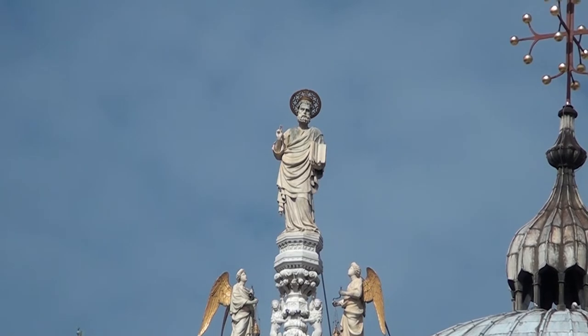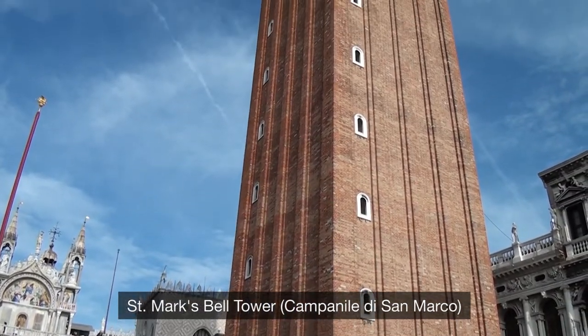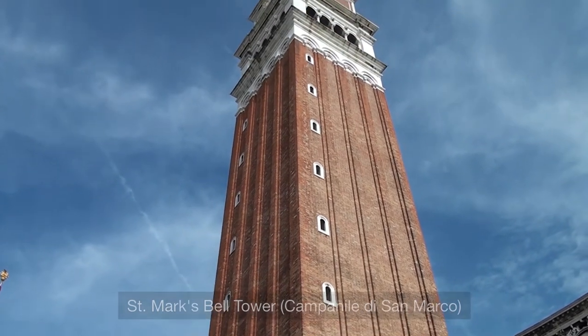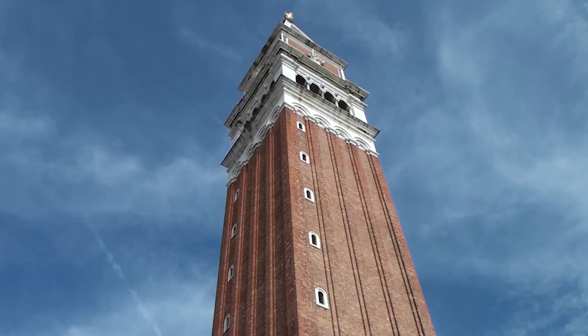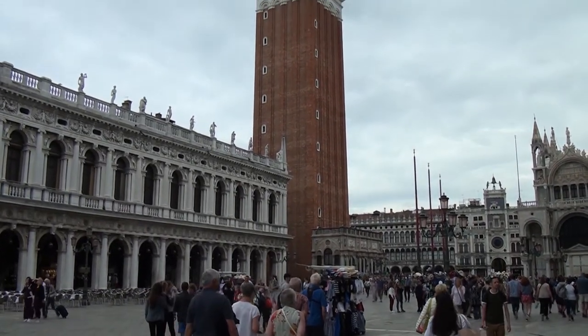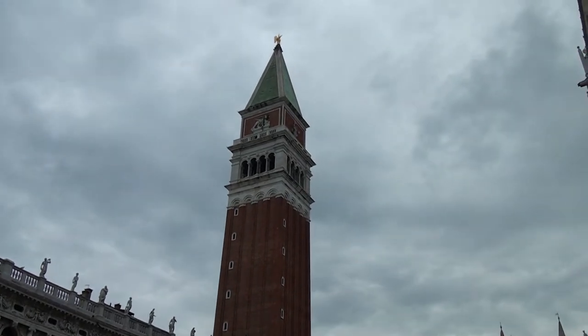The basilica has a separate campanile or bell tower that stands 323 feet tall, and it's one of the city's most recognizable landmarks. The first tower standing at the site of the campanile was built in the 7th century, possibly as a lighthouse. The first clock tower dates from around the year 900.